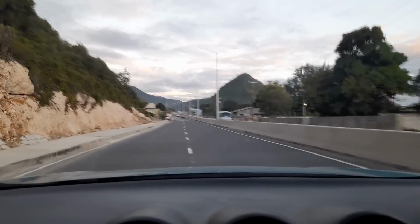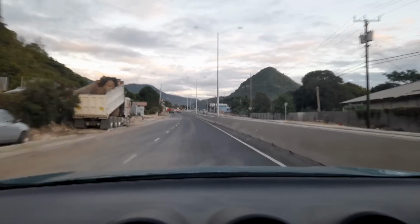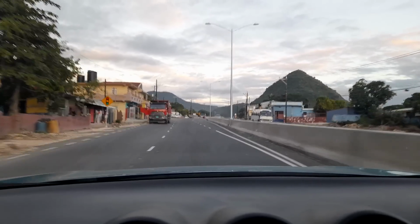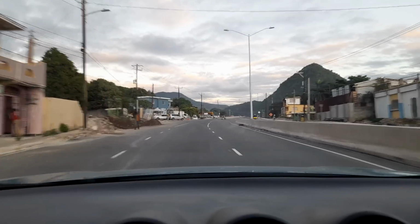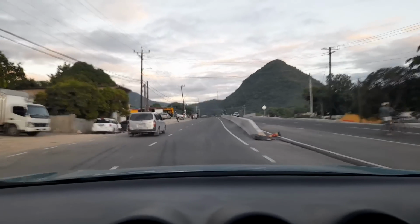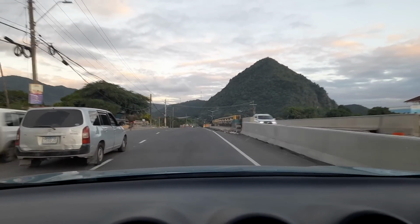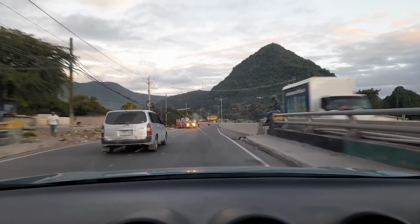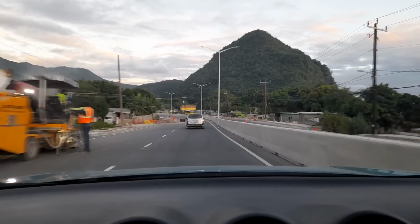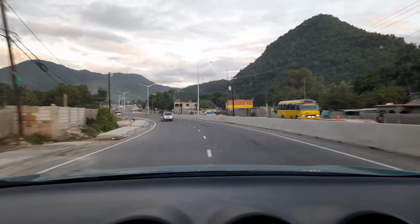Travel with me, man. Travel with me. This is the 9 Mile area. No police station no more. Progress, eh? Infrastructure development. Back to a single lane because work is happening. Road dug up, but all is well with the world.